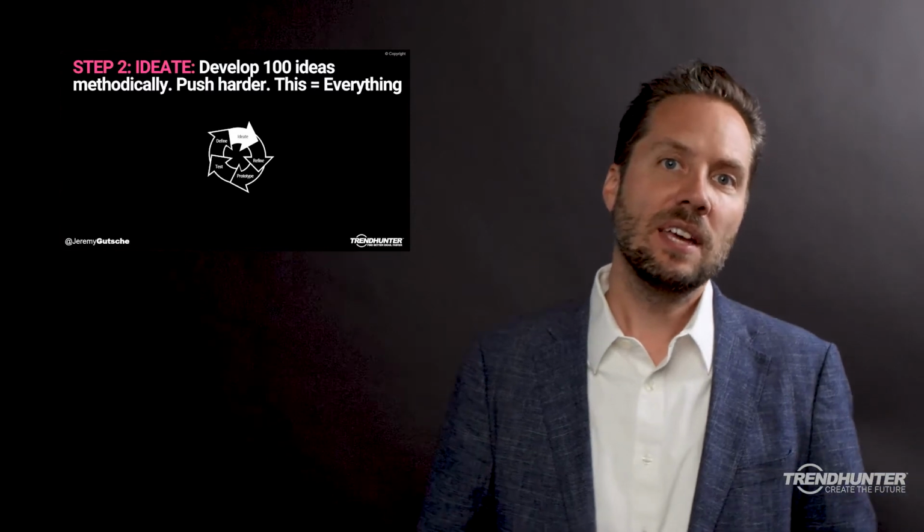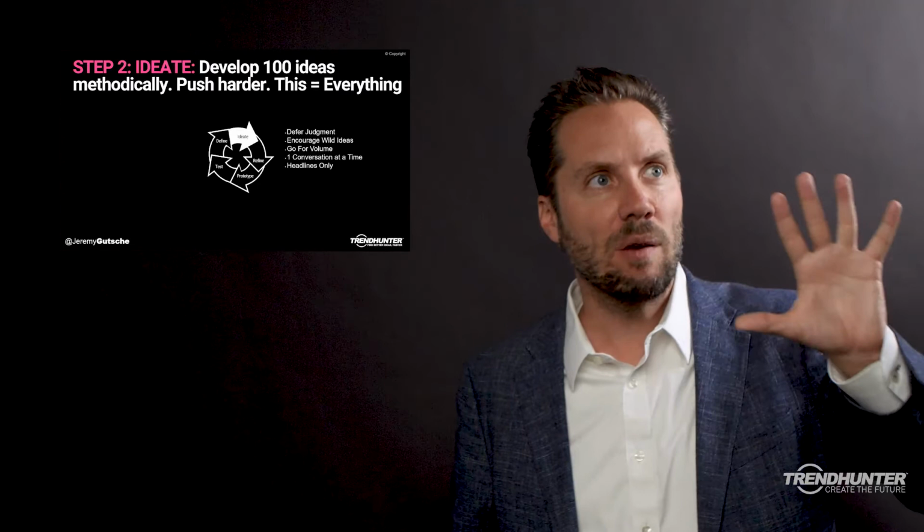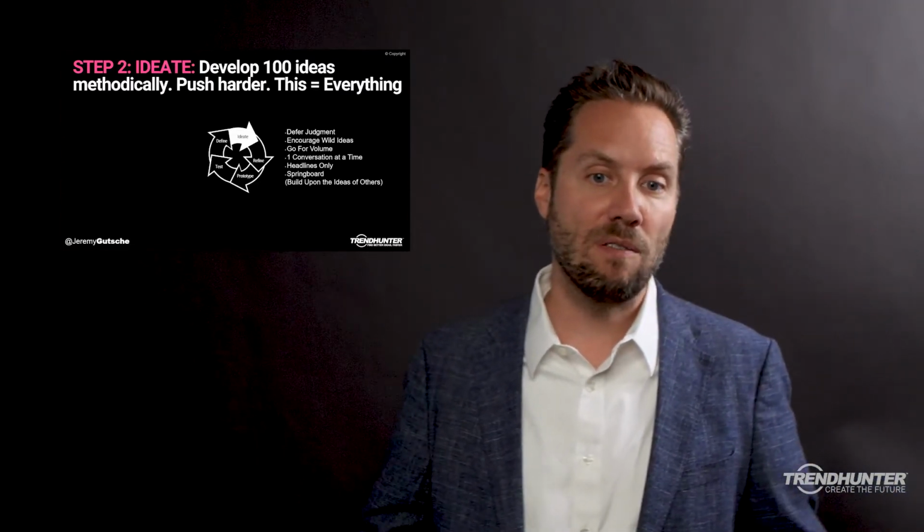Let's move to step 2 then. In step 2, what you're trying to do is find a way to develop 100 ideas methodically. And we're gonna actually go through this in our examples today. We're gonna go through several strategies for how to come up with ideas, but you're trying to push harder and harder and harder because this section is everything. You're trying to find ways to innovate with your team where you can defer judgment, where you can encourage wild ideas, where you can get a large volume of ideas, where you can actually have one conversation at a time and not people overly explaining each of their ideas, where you brainstorm in a way where you just say the headline and where you springboard off of ideas.